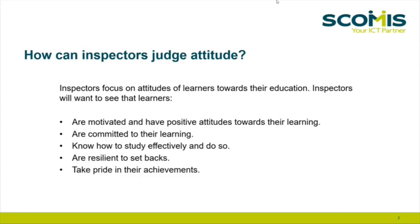How can inspectors judge it? There is some guidance in the documents that you can see: that pupils are motivated, that pupils are committed to their learning, that they know how to study, they take setbacks in their stride, and also they take pride in their achievements. We may want to look at how we can recognise that and actually work with them on their achievements.